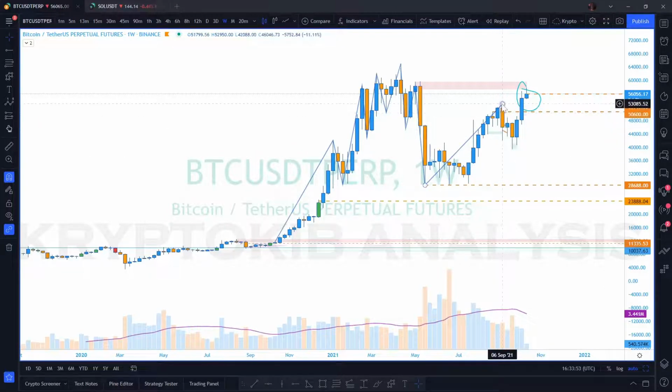So if we take this move from this point to this point as a fifth wave, it is a lot more truncated. We can have a truncated fifth move, yes, but then I will expect it to come to at least this region here, these base candles here, from here.